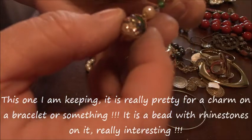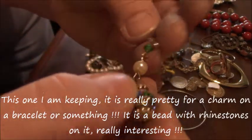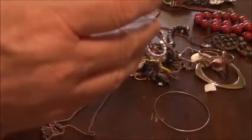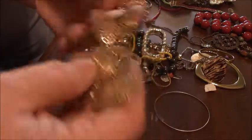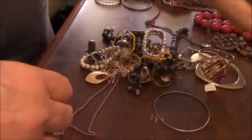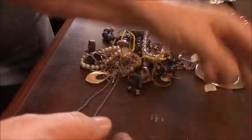That's interesting. That's a weird looking bead. This is a broken necklace. The parts are nice. I might take it apart for all the little filigree pieces. Another wire bracelet.